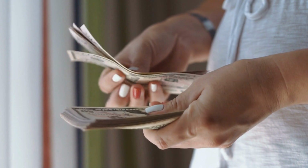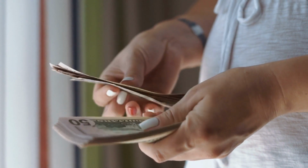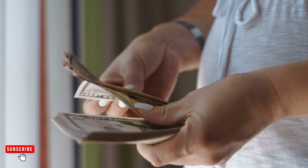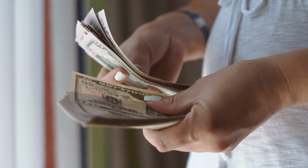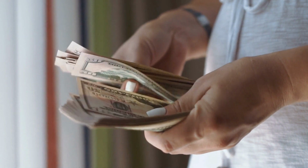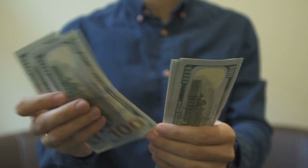Let's say your net income is $2,500, and your expenses are $2,200. That leaves you with $300 that you can allocate towards your financial goals, like building an emergency fund or paying off debt. To make your plan, start by listing all your fixed expenses.